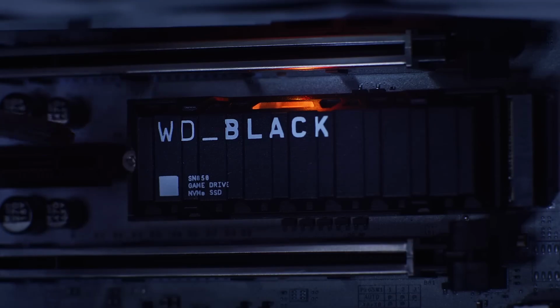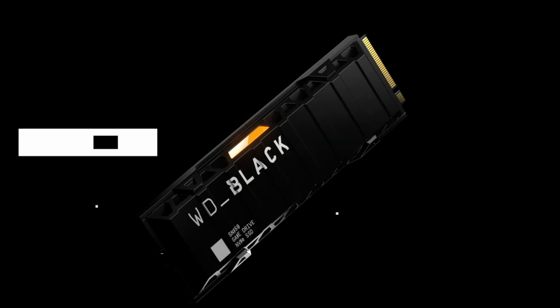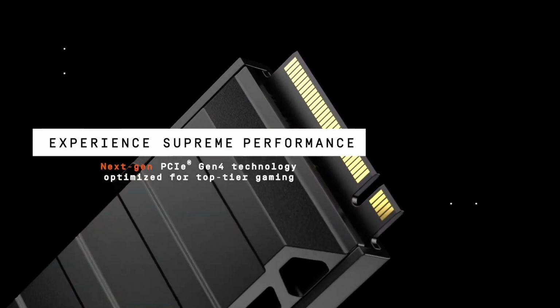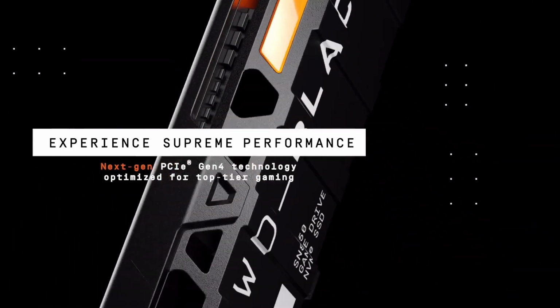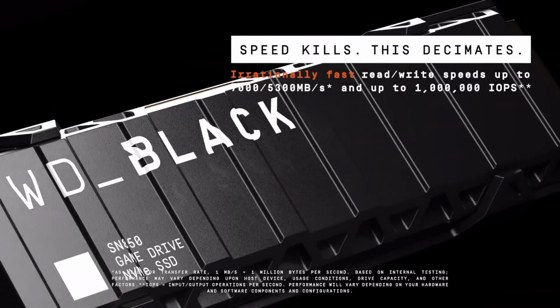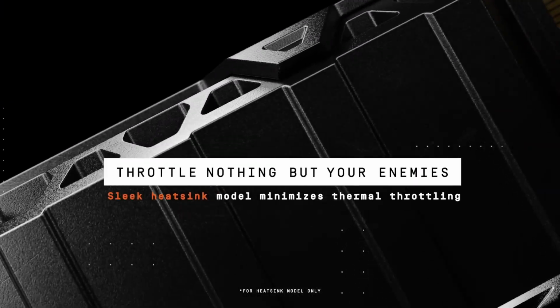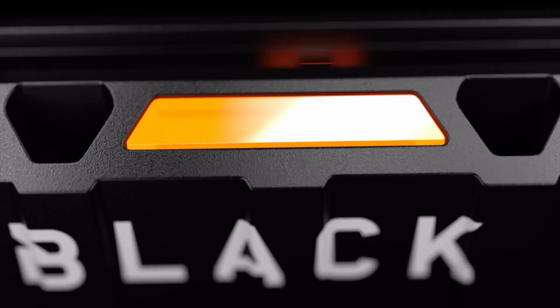This storage drive, famously used by the console's architect Mark Cerny, far exceeds the 5,500 megabytes/read requirements from Sony and utilizes a thick heatsink to ensure that thermal throttling doesn't impact your gaming performance when the console heats up. Something else that propels the Black SN850 ahead of some of the competition is its aggressive price-to-performance capabilities.